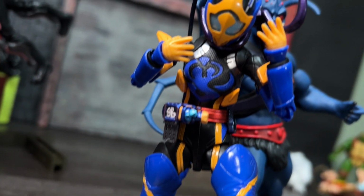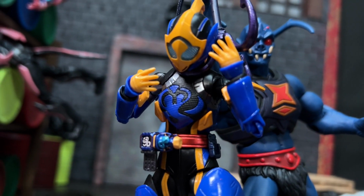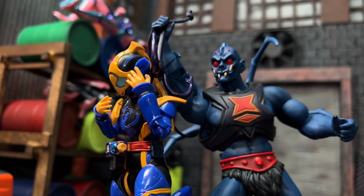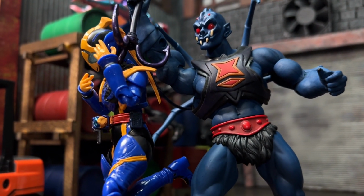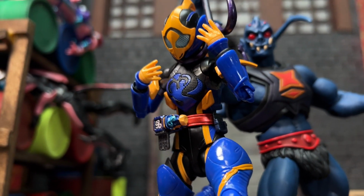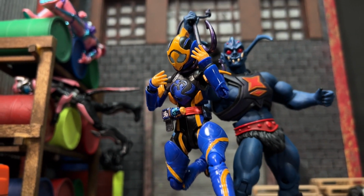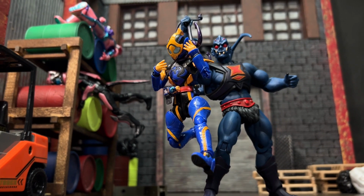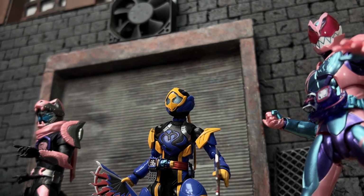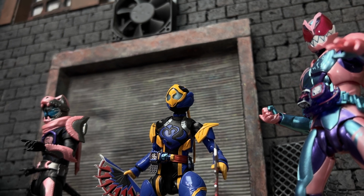Other than that, I am a huge fan of this figure, and I'm super happy to have it in my collection, and it goes so well with the other Revice figures, and that just makes me extremely happy because I want them all. So if you're a fan of SH Figuarts, and especially their female body types, then you're gonna know what you're getting here, and you're probably gonna dig it because they do a great job.